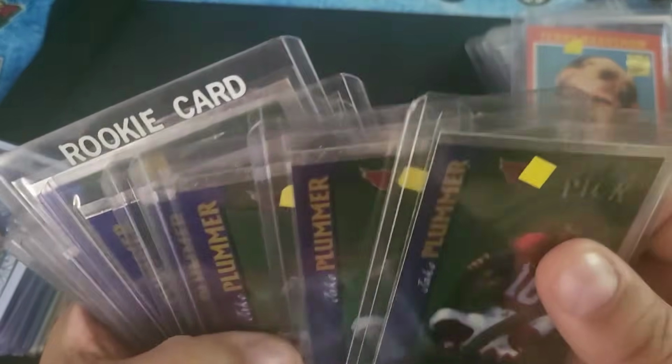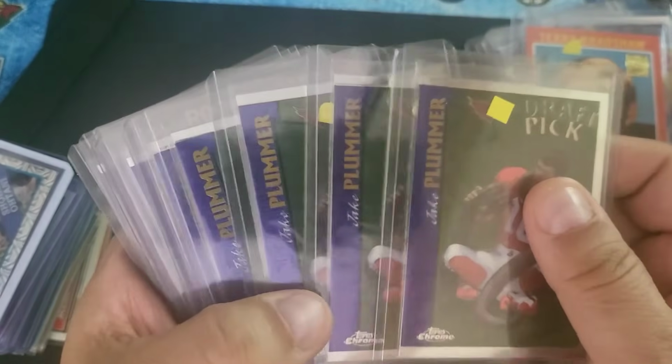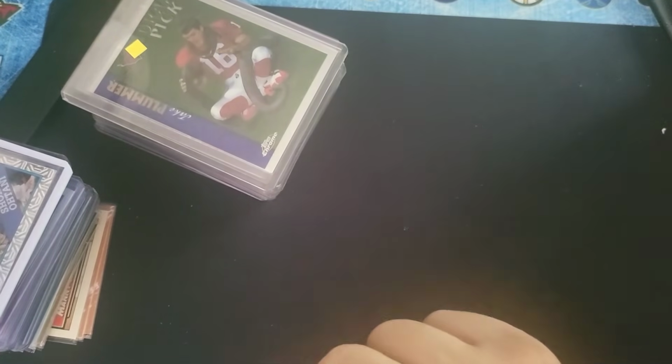None of these are refractors or anything like that. They're just the base rookies, but I was super pumped to have these at 75 cents a piece. Even if they don't sell, I don't care. They're cool. Sometimes you gotta go with it that way. Anyway, that's it for the pickups.